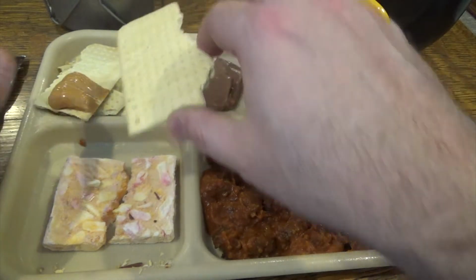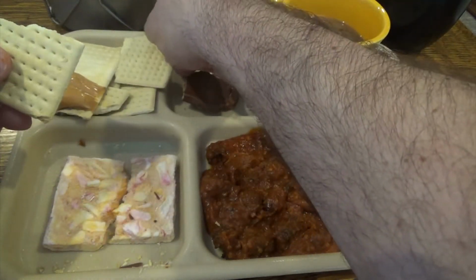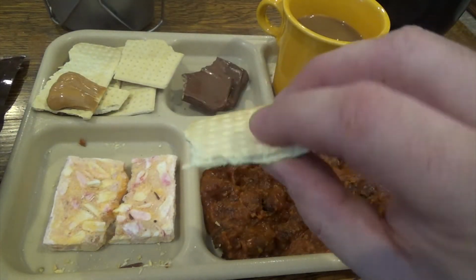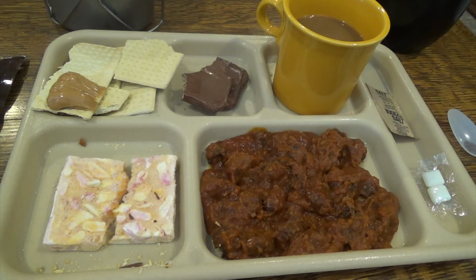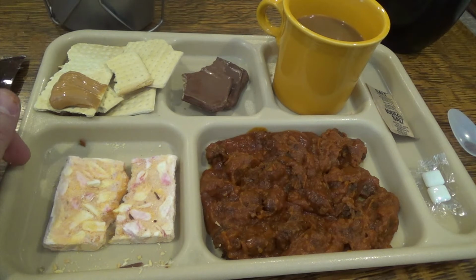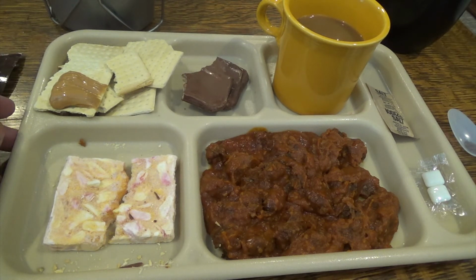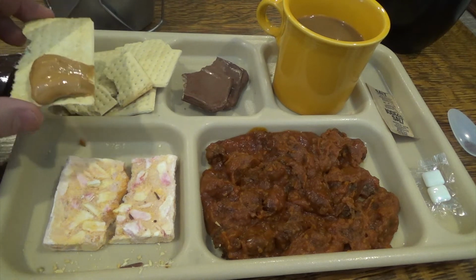Now the crackers were crumbly, but they didn't smell bad. It did smell a little bit stale, but we'll give a cracker a try by itself. It's very dry. These don't appear to be salted in any way, so you get the cracker taste, but not like a saltine or anything like that, but still good.